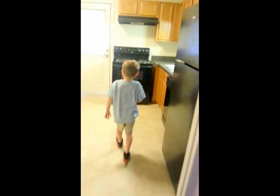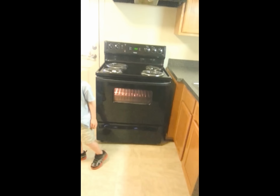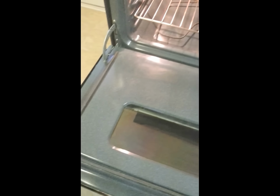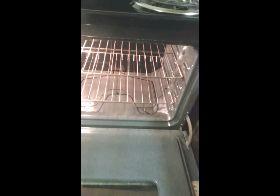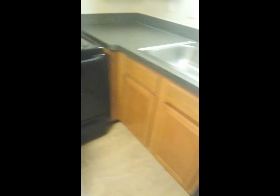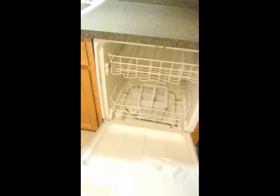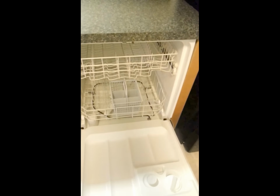All right, let's walk into the kitchen and see what the kitchen looks like. Levi, open that oven for us real quick. Wow, look at that oven. Brand new looking. If you remember, that oven was just horrible. All right, would you open the dishwasher, sir? Dishwasher looks good. Okay, pull it back up, quick.